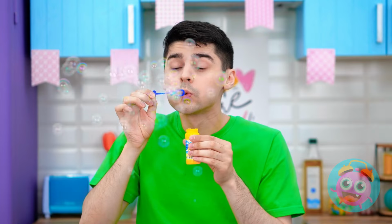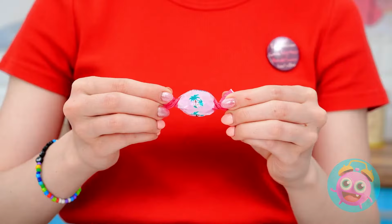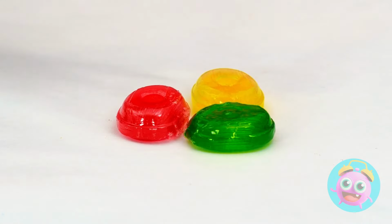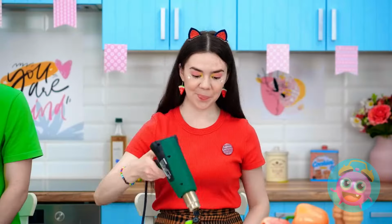Oh, those are so much fun! Ooh, I got a lot of them this time! Hey! I think I just got a genius idea! I'm gonna need a lot of candies. And now for some hot air! Here I go! Time to melt some candies! Ooh, look! They're turning into puddles! Now it's one colorful candy puddle!